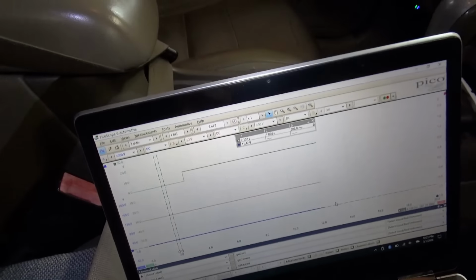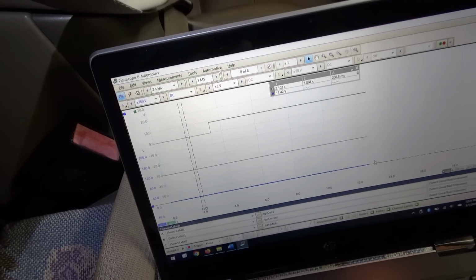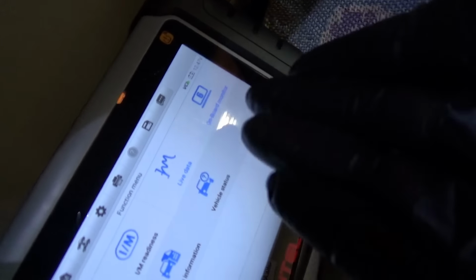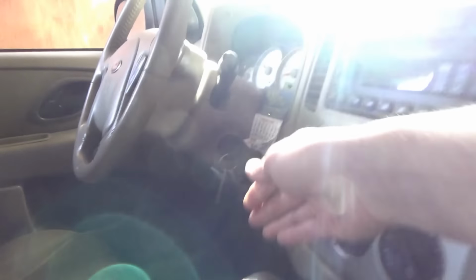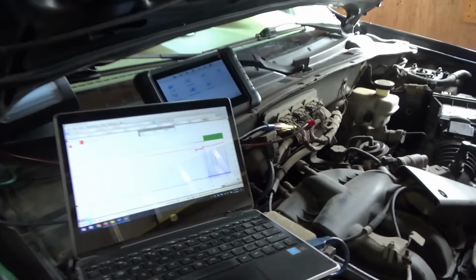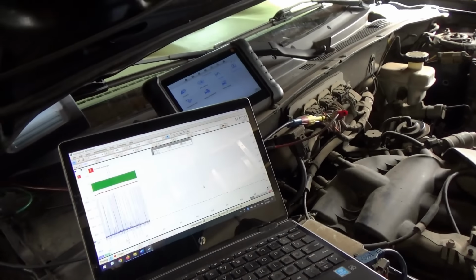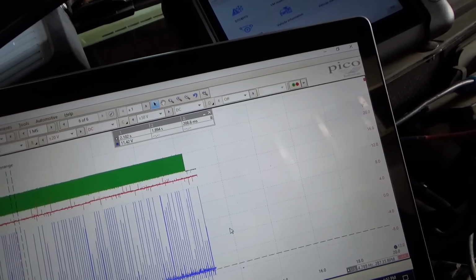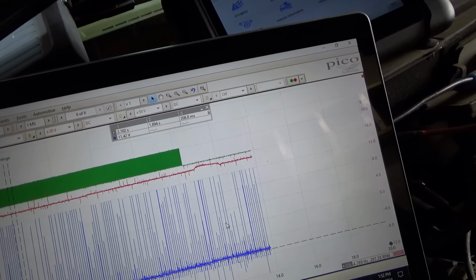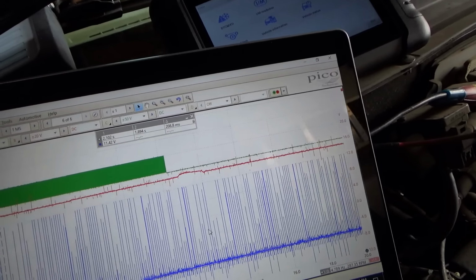So what's pulling that down? Let's try running the car, pull that down with a test light, and see if the voltage goes down to less than 13.5 volts. Alright, here we go. Let's fire it up. Battery voltage is up. And I'm going to ground out this red wire and see what happens. Voltage is still 14.4.